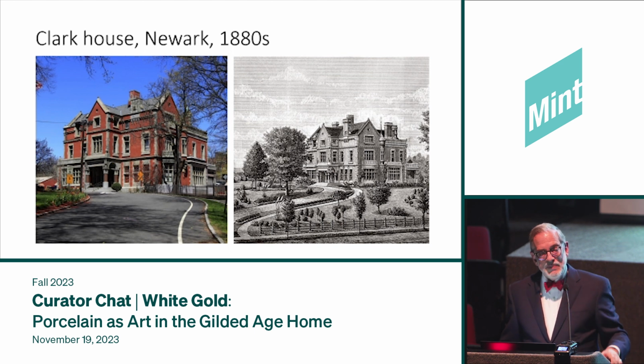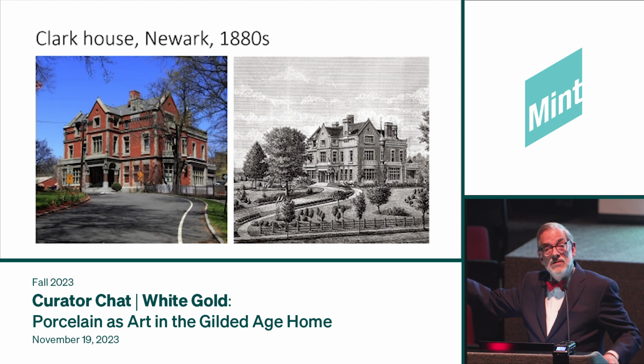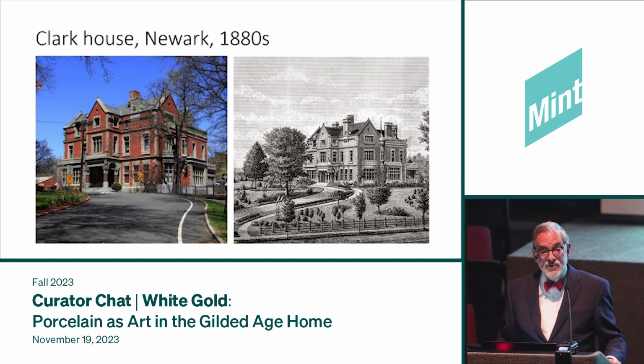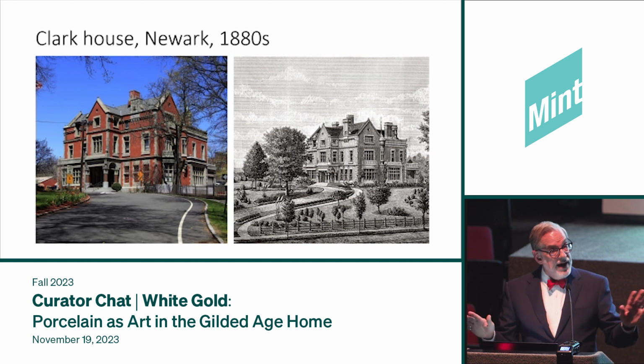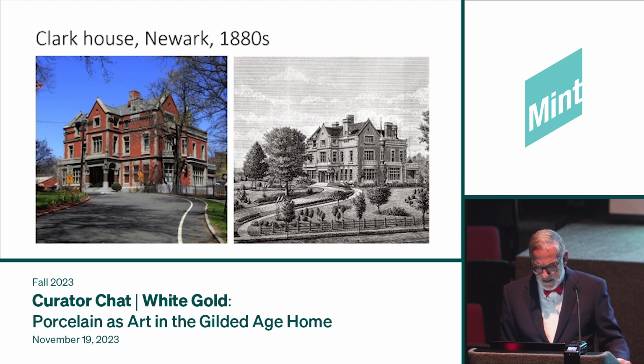But it was on the highest point in Newark called Mount Prospect. And from that house, you could see the Coates and Clark factories, the thread factories in East Newark. I mean 2 or 3 million square feet of factories making thread that made the Clarks extremely rich. And this wonderful house survives, amazingly, in the north end of Newark, which is mostly residential.